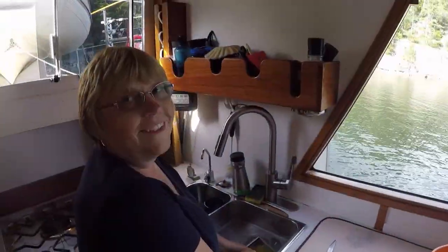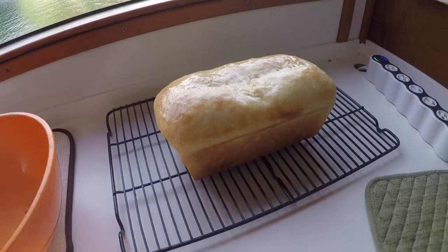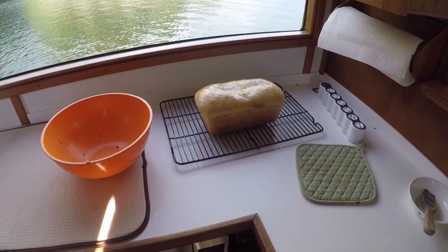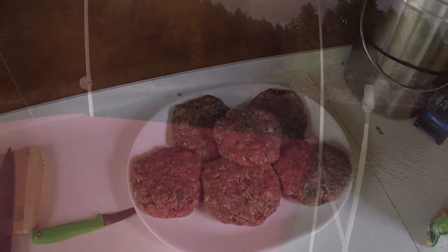All right, we gotta check it out. First of the trip, homemade bread on the boat. Smells fantastic. How decadent while boating. Cool. Hamburger buns are in the oven now, so guess what's for dinner? Woo, my favorite.